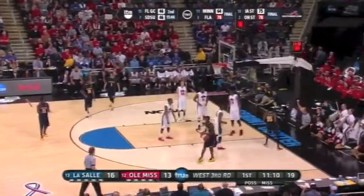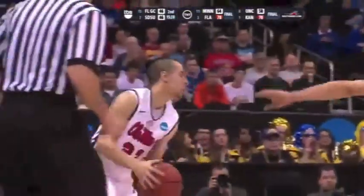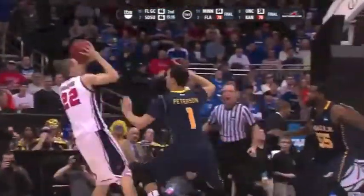Galloway with a quick first step draws the foul. Buckner hesitated and then went at him. Watch Henderson coming off that screen. The eyes. Andy Kennedy says it's all in the eyes for Marshall Henderson.